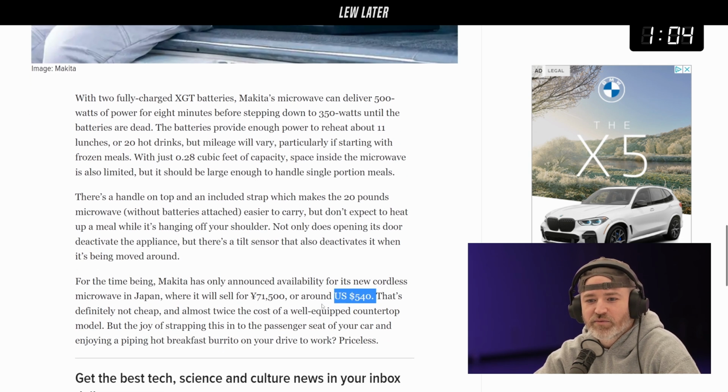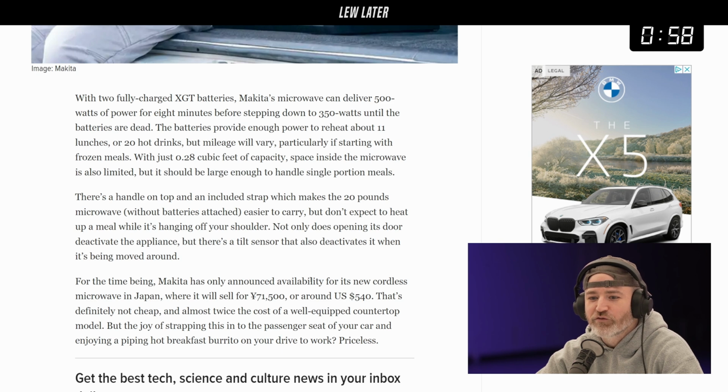There's a handle on top and an included strap, which makes the 20-pound microwave easier to carry, but don't expect to heat up a meal while it's hanging off your shoulder. Not only does opening its door deactivate the appliance, but there's a tilt sensor that also deactivates. Imagine you're just walking around cooking. I feel like that man was cooking over there. Really? Your legs just getting radiated?